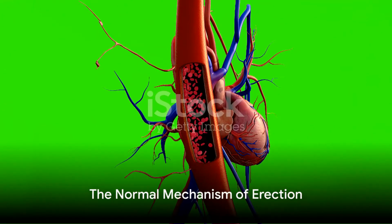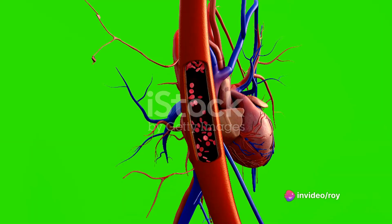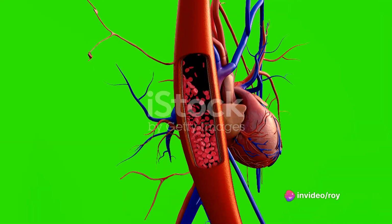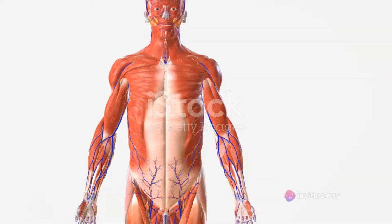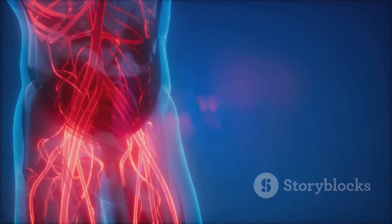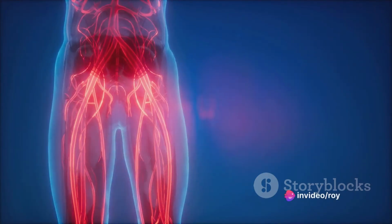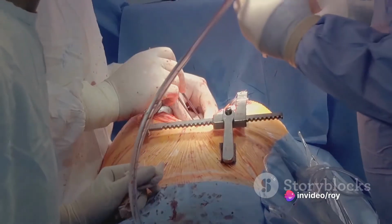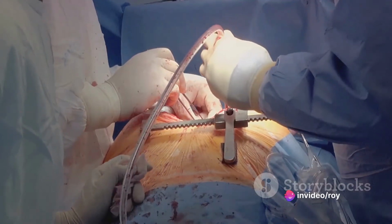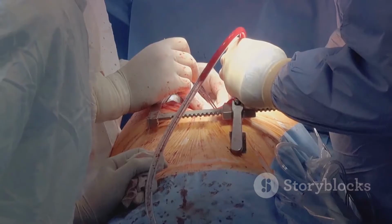Before diving deeper, it's important to understand the normal mechanism of erection, though it's not fully understood. The accumulation of blood under pressure in the cavernous body results from the dilation of the arteries to the cavernous spaces and the closure of the drainage from the cavernous body. This drainage blockade is active and located just inside the tunica albuginea, at the origin of the emissary veins.